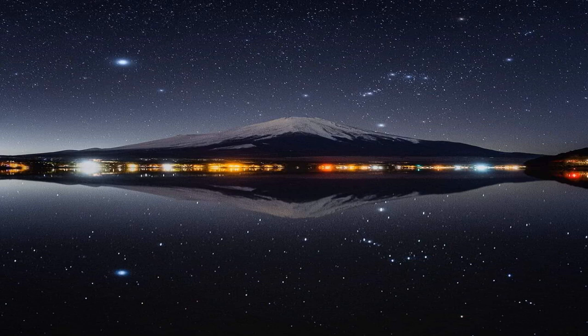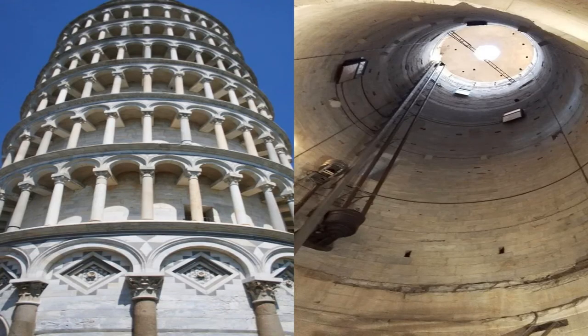Star Sirius and Orion constellation over Mount Fuji. Leaning Tower of Pisa from the inside. Samuel L. Jackson in 1995 versus him de-aged in Captain Marvel, which is set in 1995.